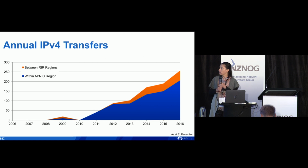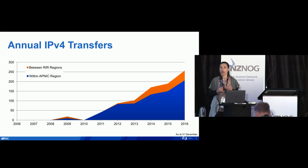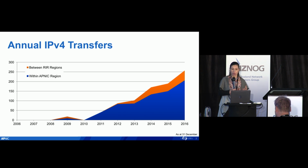So you can see the annual rate of IPv4 address transfers within the APNIC region and between other regions as well. So this is another way to source additional IPv4 address space. We have 9 registered brokers listed on our APNIC website to help facilitate IPv4 address transfers. APNIC, ARIN, and RIPE NCC have all implemented compatible IPv4 transfer policies for inter-RIR transfers. At this time, LACNIC and AFRINIC have no inter-RIR transfer policies. However, there's a lot of policy discussion taking place within these regions.